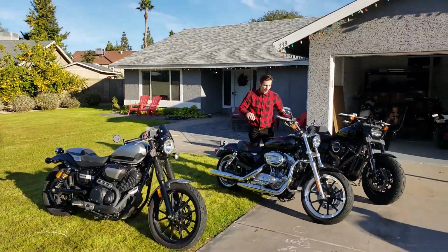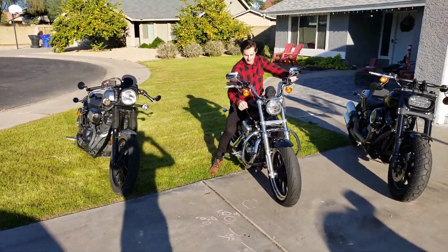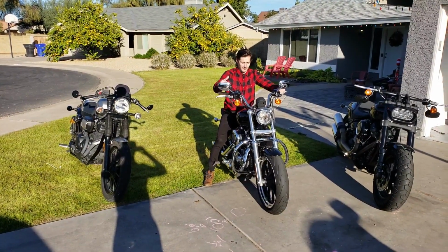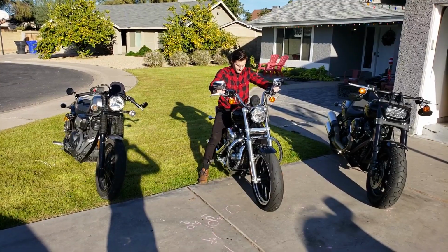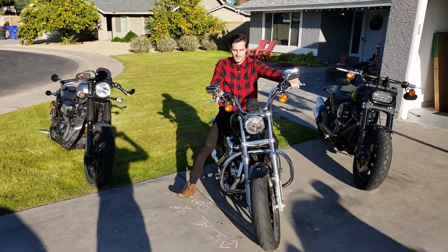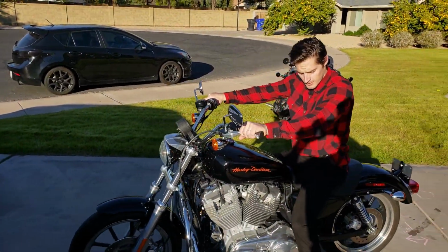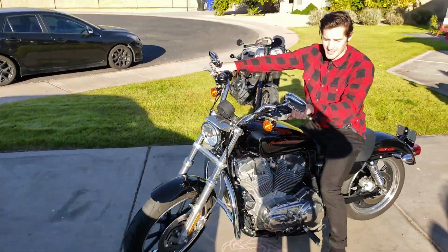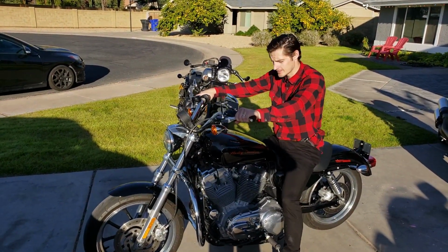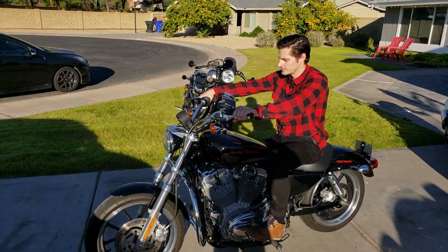Now we'll jump on the Sportster 883. So they both feel about the same as far as size-wise and weight. They don't feel a whole lot different. Now this Sportster definitely feels a lot lower, expanded. It's going to be a lot more comfortable for like big riders. You're going to feel more comfortable on this. The mid controls do feel a little bit more cramped though.